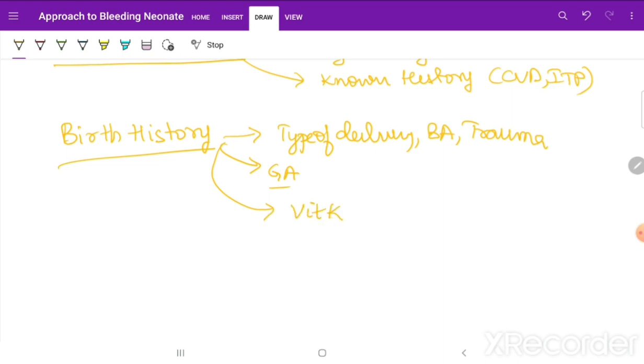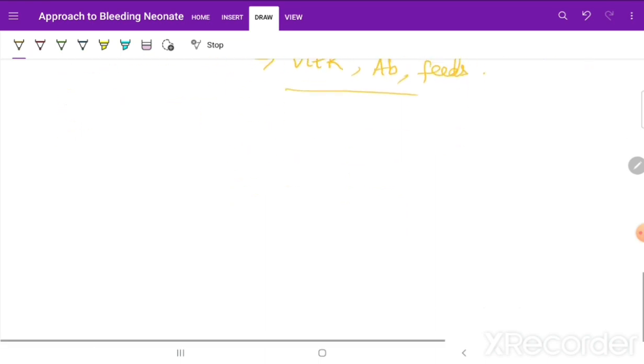Was vitamin K given to the neonate or not, or were any antibiotics given which could cause vitamin K depletion or any other effects on the bleeding mechanisms, and whether the neonate received breastfeeds or anything else like formula feeds, all right. So we want to know regarding all these things related to the birth history. Coming to the next one, family history.